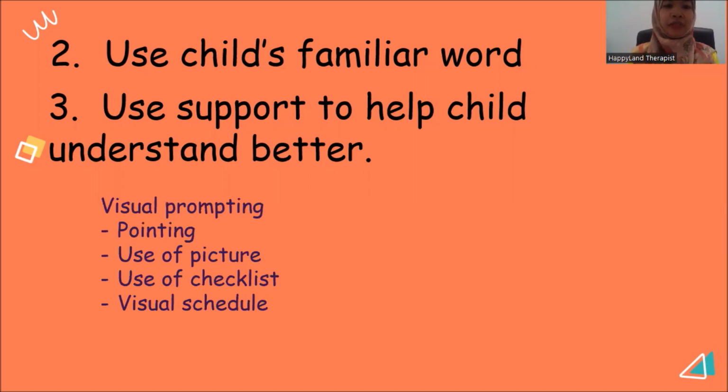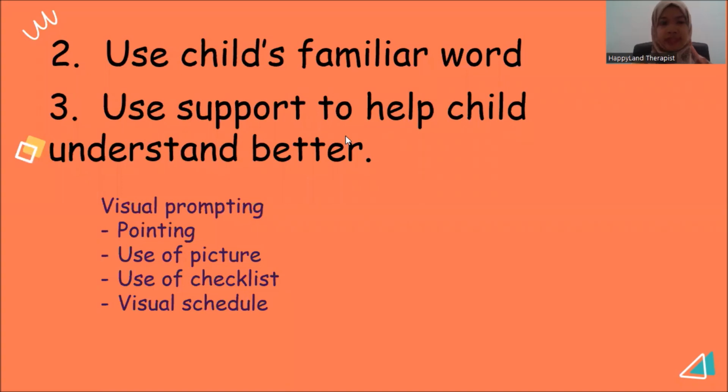A child with receptive language difficulties may have trouble understanding what they need to do. So with visual prompting, the first one, for example, is pointing. We can point to the shoes and point to the rack. This visual prompting or visual guidance can help them understand that they need to take the shoes and put them on the rack. Next is the use of pictures.